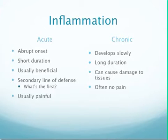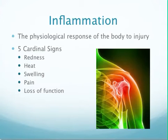Now, chronic inflammation is different. Chronic inflammation is slow, lasts a long time, can cause damage to the tissues because it's constantly happening, and it often has no pain. So what's an example of that? Chronic gingivitis is an example of chronic inflammation. Gingivitis that's chronic never goes away, even due to the constant removal of biofilm. And it doesn't hurt because the patients don't really know that it's going on because it's so chronic.